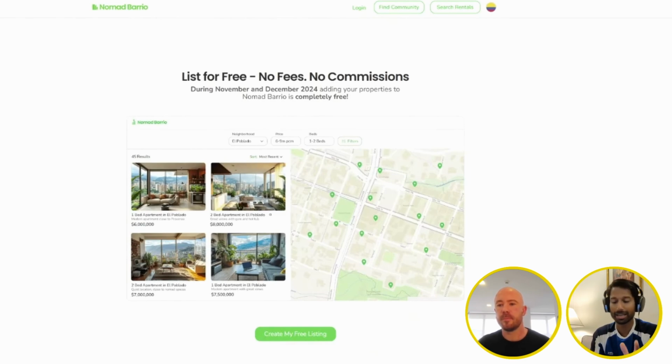Ryan, I'm very excited about this platform, mate. I think you've solved a huge problem for many of the expats living in Medellin right now, and also those people who are looking to move here in 2025 or sometime in the near future, and housing is top of their list for things that they need to sort out.